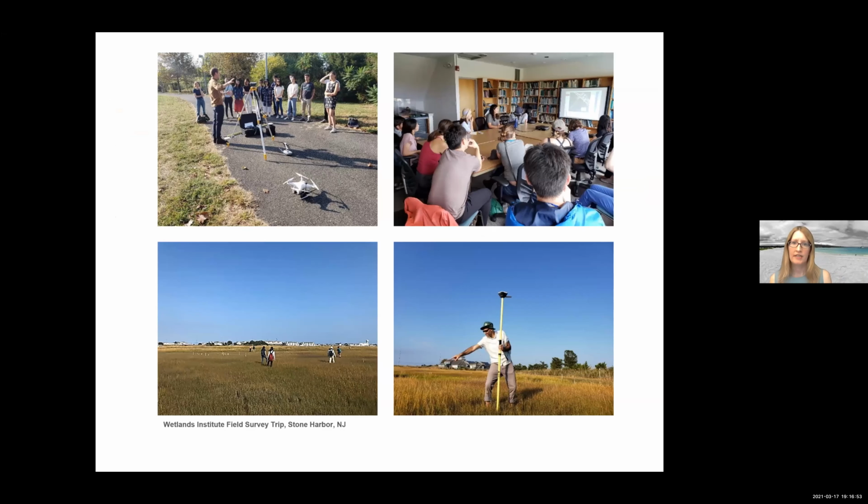So we've been fortunate over the last 2 years to be able to work at the Wetlands Institute in Stone Harbor, New Jersey. Sean has a lot of work with the Army Corps in terms of living lab and nature-based solutions. So this is all kind of happening together. But again, it's experimental field research for collecting data. In this case, this is a coastal wetland.